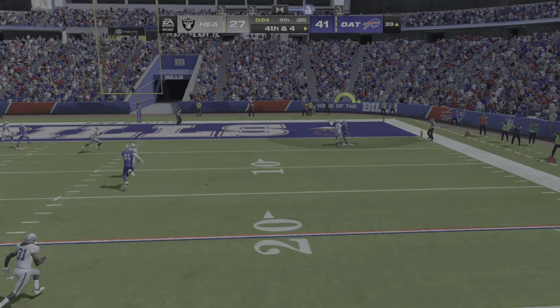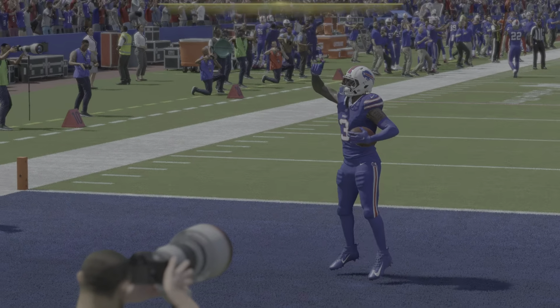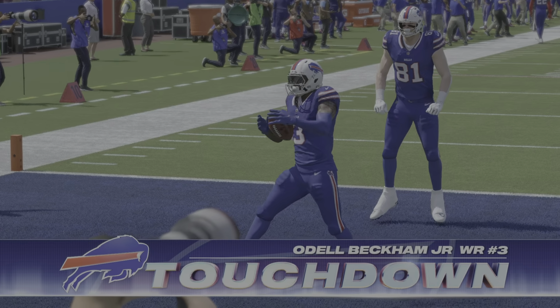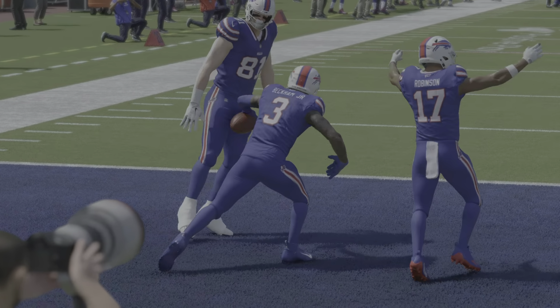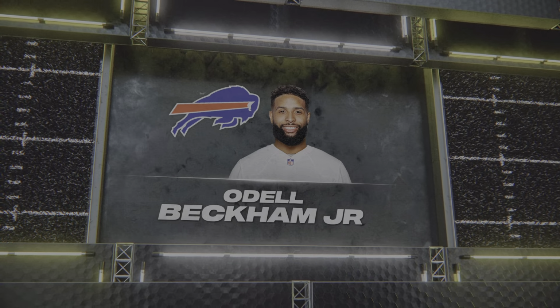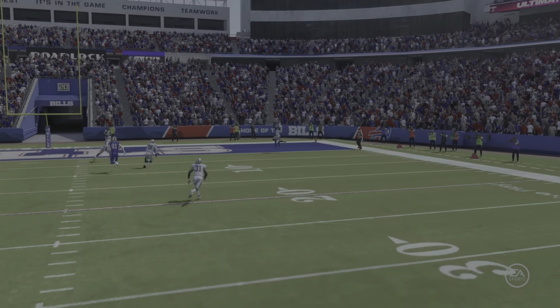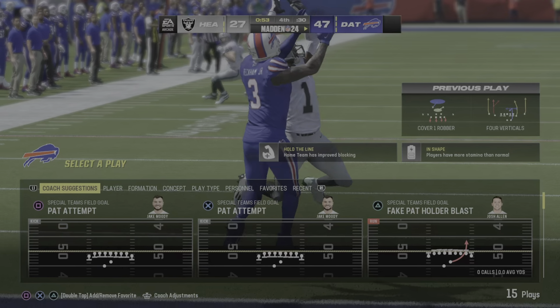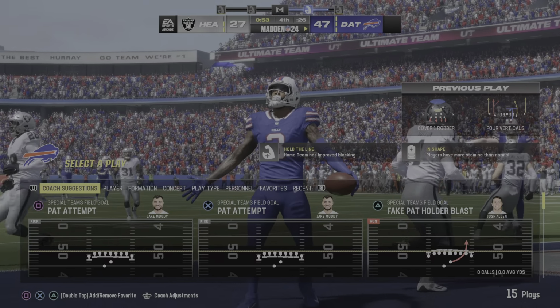He'll let it go deep for Beckham. And this is caught for a Bills touchdown. Odell Beckham, 39 yards. And the Bills have opened up a 3-score lead as they pull away here in the 4th. But not much defensive resistance on that drive. And really, Charles, the way this offense has been humming, they haven't faced much defensive resistance the entire game.